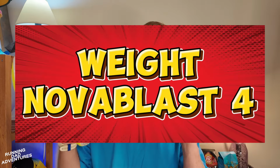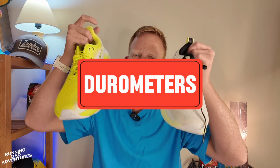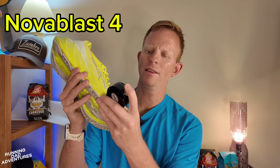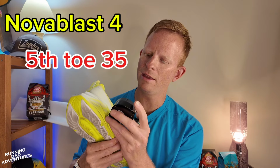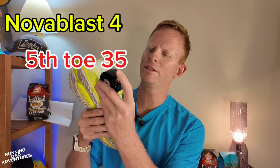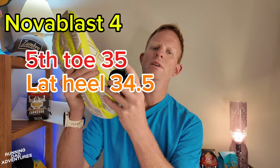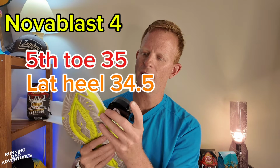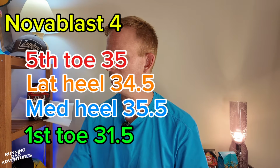All right, so just because I'm curious, let's actually do a sampling of durometer readings around the shoe to figure out exactly which one is squishier. Up front on the fifth toe of the Novablast 4 is 35. We got the lateral heel, which is 34 and a half, and the medial heel, which is 35.5, and around the first toe is 31.5.